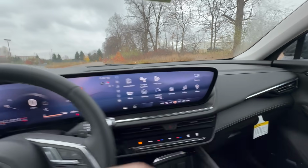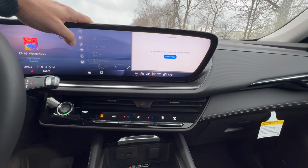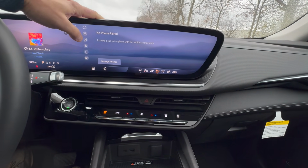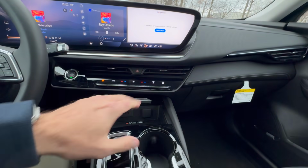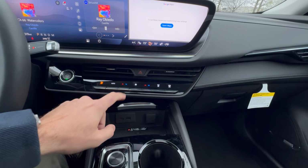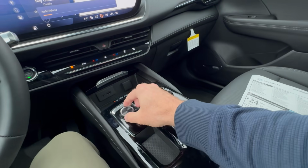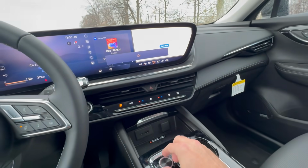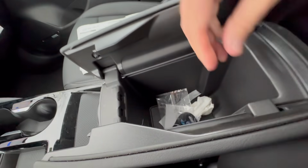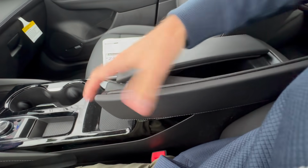Display looks nice. Got your different controls, vehicle status. I think GM has done a pretty good job in this area. You've got your Google Maps. Let's see, no phones connected right at the moment. HVAC controls, pretty decent. You can turn on and off your HVAC controls, auto, climate. You got heated seats there. This is for your audio, for your radio, and you can turn off. So that's kind of nice. Look, little premium. Let's see what we got here for center console storage. Not bad. It gives it a little bit of a more premium finish.